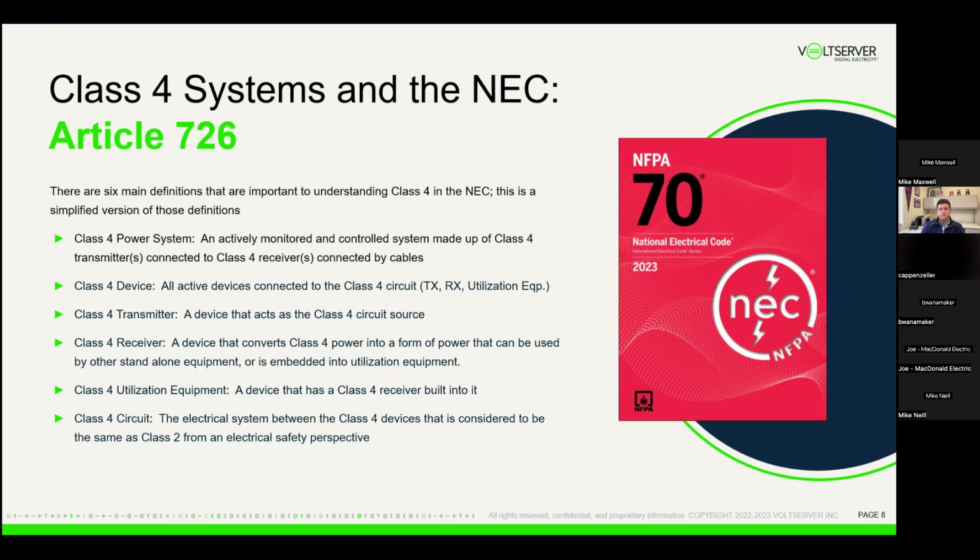What they mean by that is there are now some devices, loads, that have the class 4 receiver embedded directly into them. So instead of having to have the output of the receiver physically wired to some load, a radio or a PoE switch, for example, that utilization equipment has the receiver built into its head end. So you just plug the fault managed power cable into it. All the conversion back to class 1 power is done within that box, and then it performs as it's supposed to.